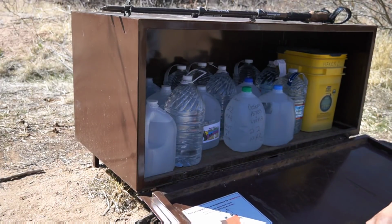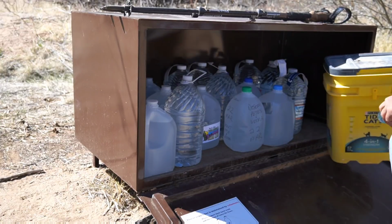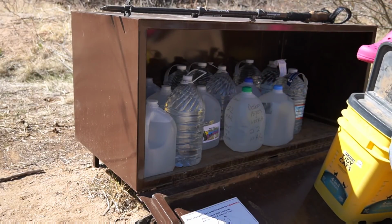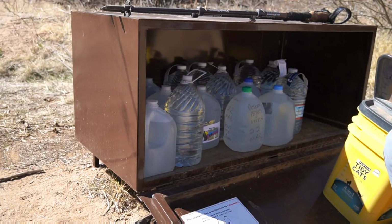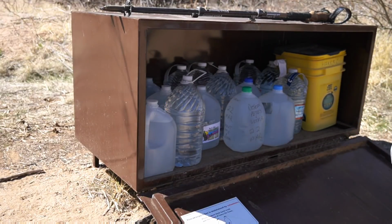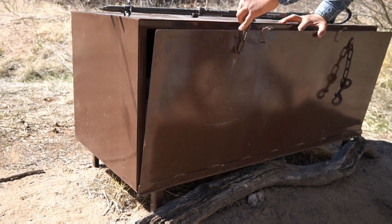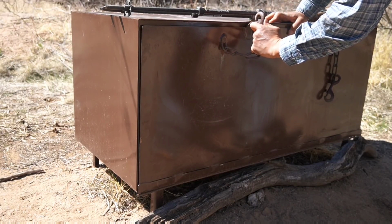Wow, it's a lot of water. A lot of it's reserved. Desert Pete Ultra. Got some Crocs in here. Nah, just food. Ramen and Clif Bars. I don't need any more. Oh, this door's heavy. This door's heavy or I'm getting weak.